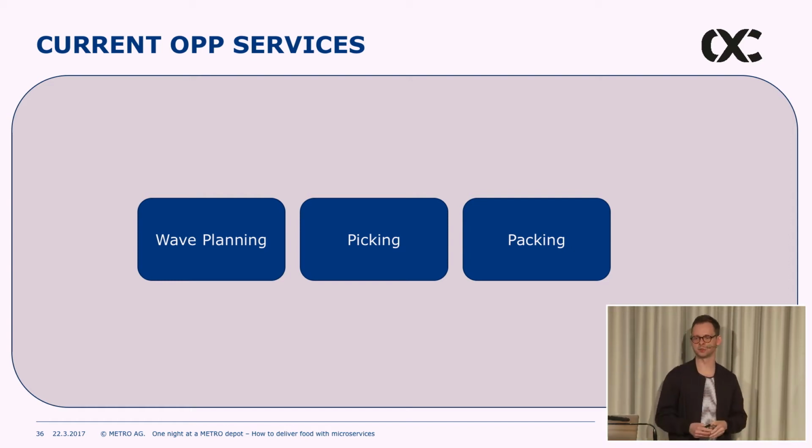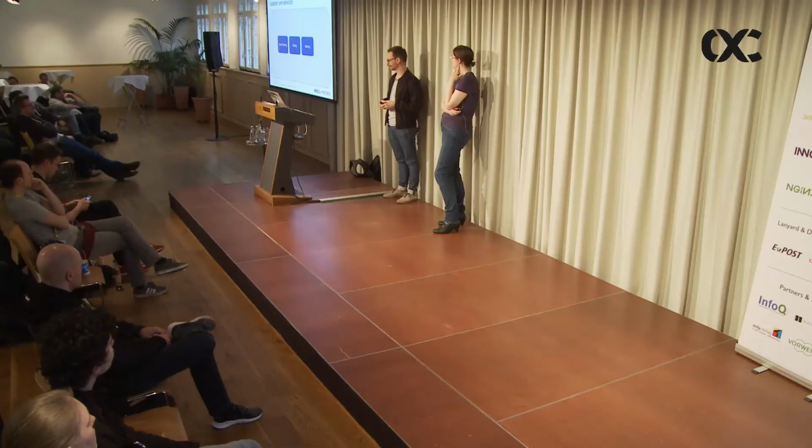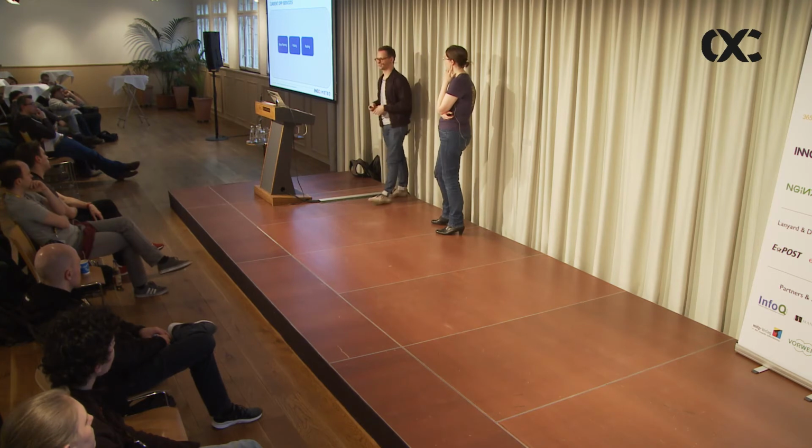So that is everything which is done with wave planning. Then the picking process basically hosts this process you see on the mobile device, and afterwards the results are put into boxes or containers or trolleys, depending on the country, and then the packing process starts, which is basically consolidating the things and preparing it for loading.